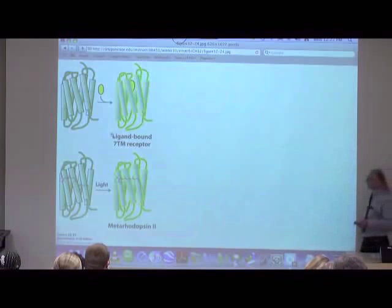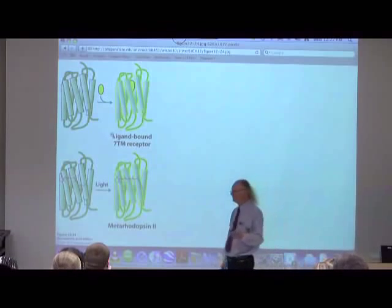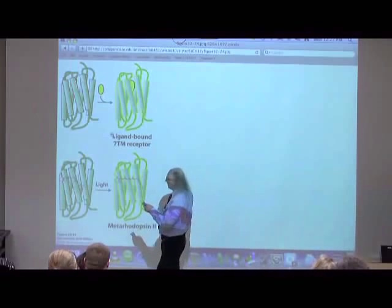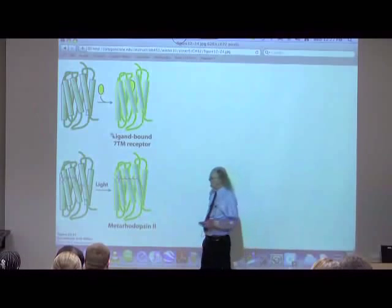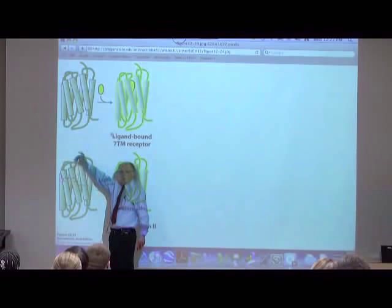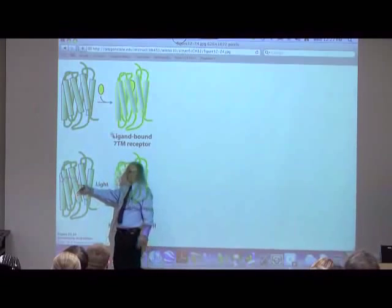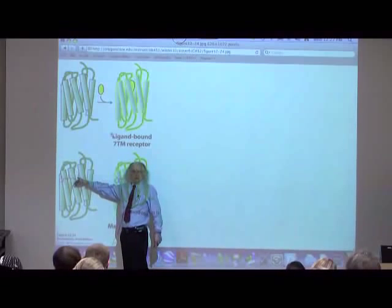Well, rhodopsin is a 7TM. You've seen 7TMs before. Here's the traditional 7TM, there's a molecule binding to it, and we see a structural change happening. In the case of rhodopsin, we're not binding to a molecule. Remember up here, we had to bind to a molecule to get that structural change. The structural change in rhodopsin happens as a result of that change in structure of the retinal.